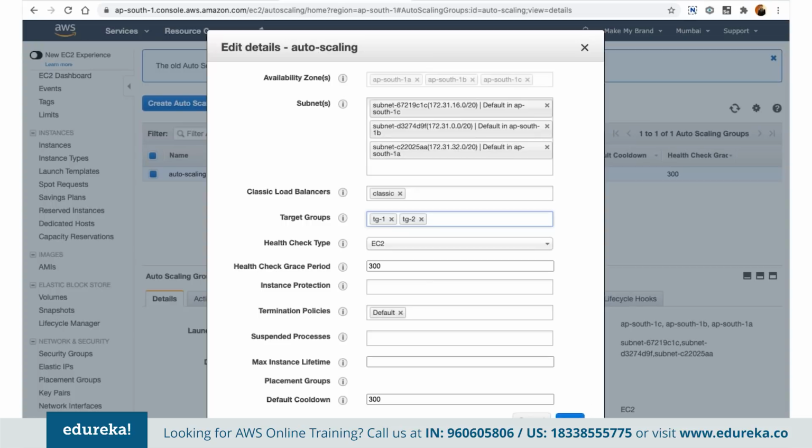All right. And if you click on save, then this is going to make sure that whatever instance or whatever target group we attach it to, this is going to be applicable for these different configurations. For example, let's say we keep it to just one, DG1.